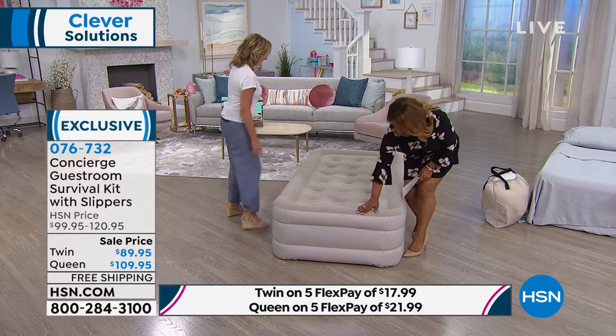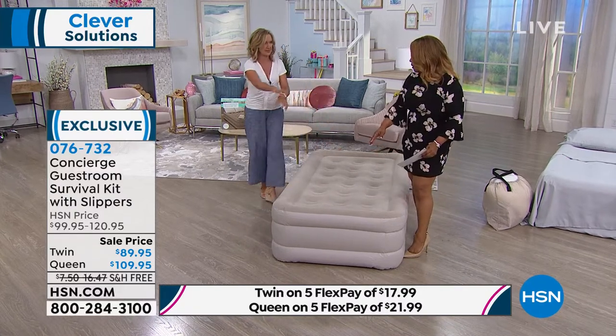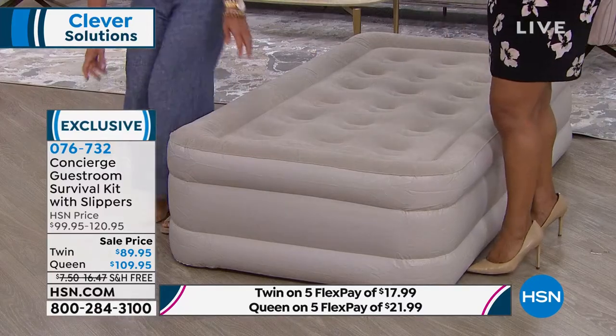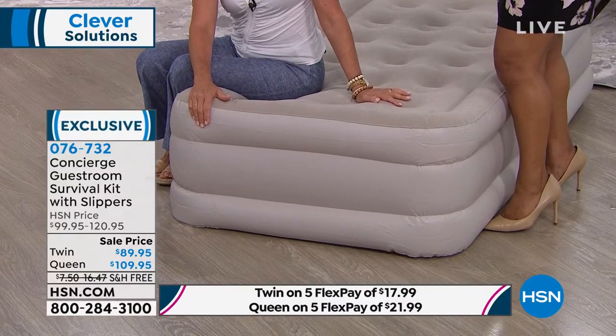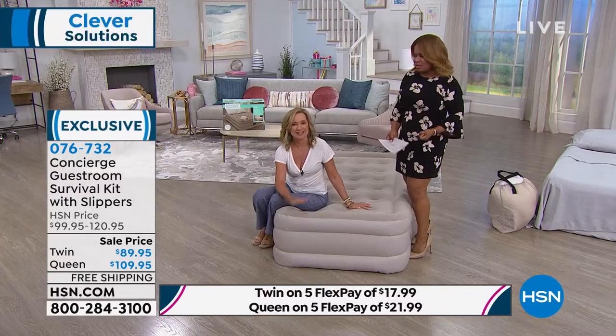I love the flocking on the top. I do too, and you know what else I really like is that raised edge. Yes, I wanted to say I like the flocking on the top because that way when you put your sheet on top of it, it stays in place and it feels more like a pillow top bed. Instead of just putting your sheet on like some heavy duty plastic. Oh my gosh, that's so true.